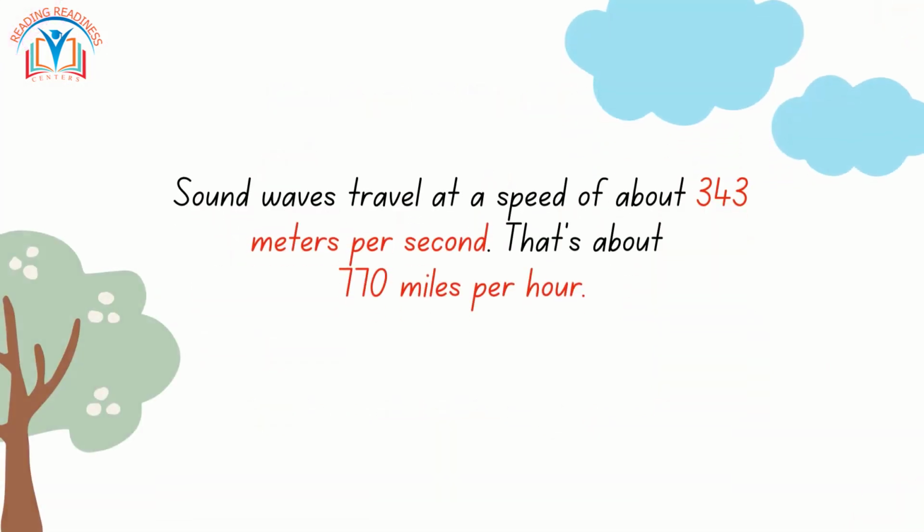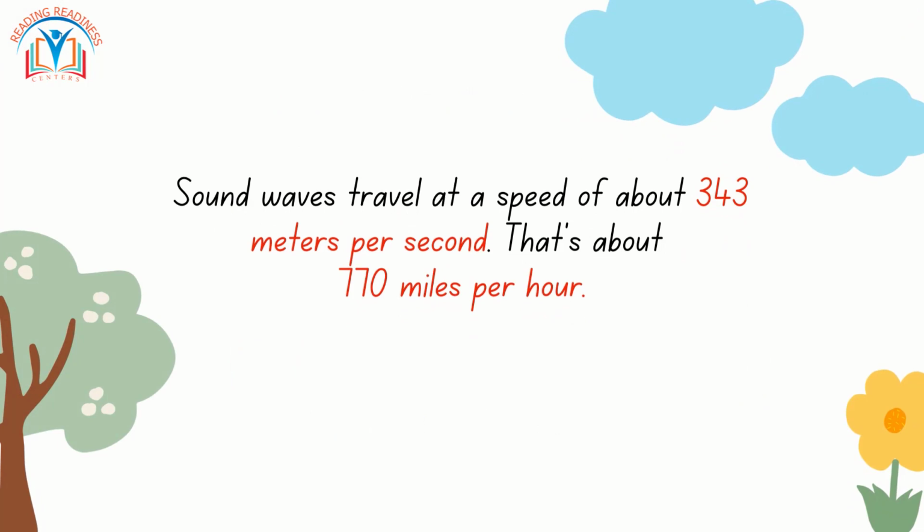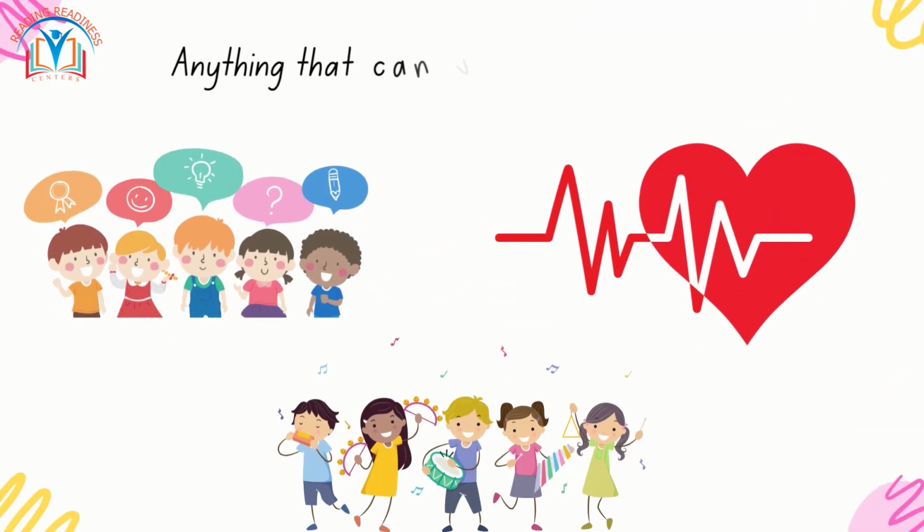Sound waves travel at a speed of about 343 meters per second. That's about 770 miles per hour. Anything that can vibrate can make a sound. Your voice, a musical instrument, and even your heart beating are all examples of sound.